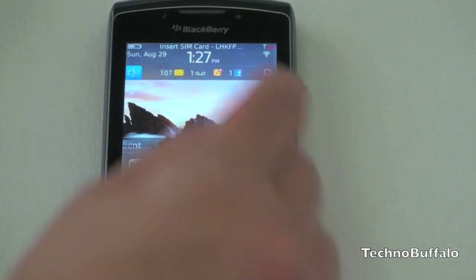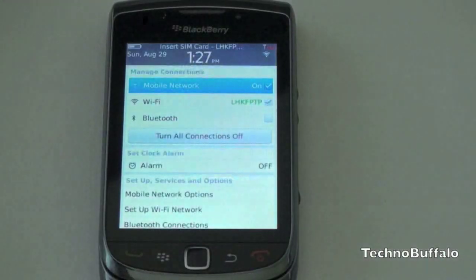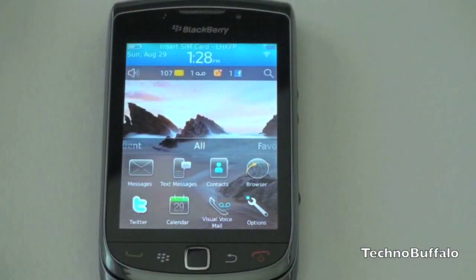Go ahead and tap that, select what you'd like, and you get right to your wireless settings by tapping the top part. Choose your network, Wi-Fi, Bluetooth, all the rest of that stuff are all pretty handy. Now this phone is not without its quirks. Being a first generation OS 6 device, things don't always work very well.